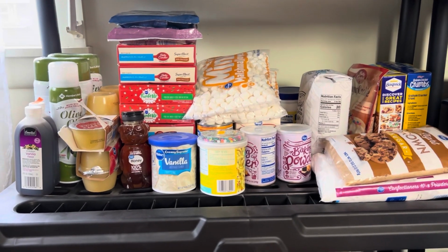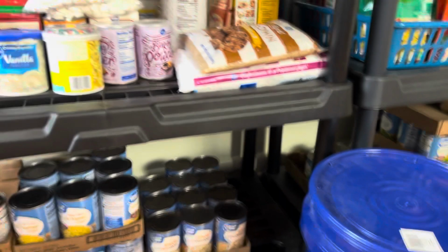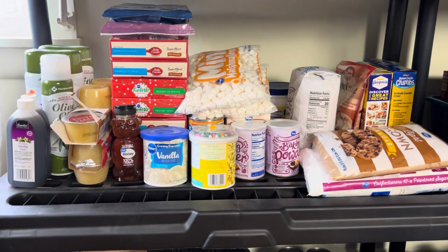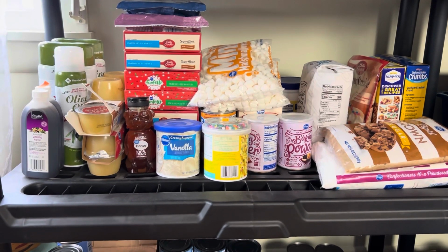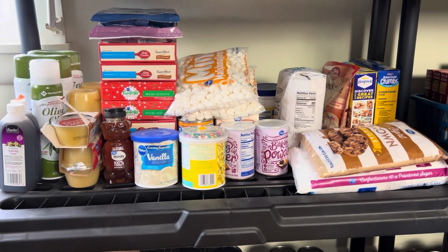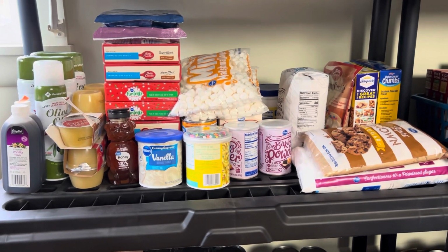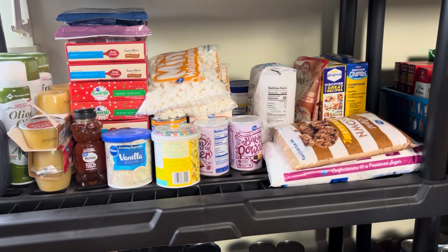Spray, I keep my flour in here. So I have a lot of baking things, you know, baking powder, baking soda. I also have cornstarch, and then my yeast I keep in the fridge and the freezer. So that's why y'all don't see it here, but I do keep all those things where I can make homemade breads and muffins and, you know, all that stuff.